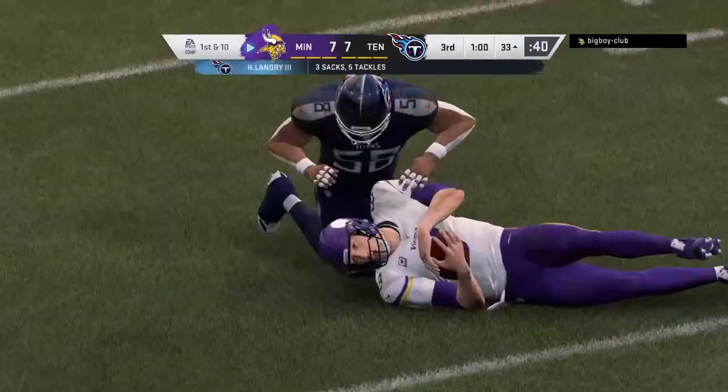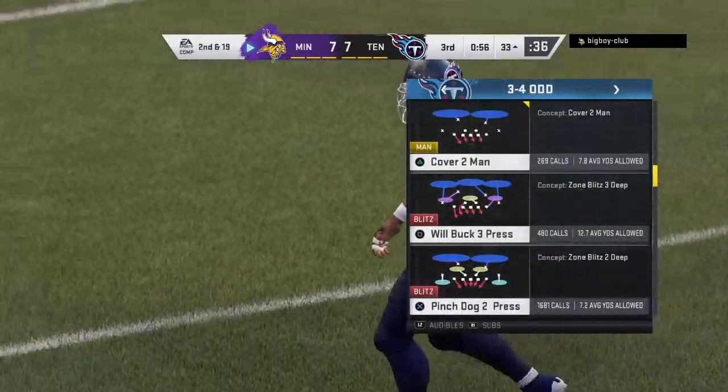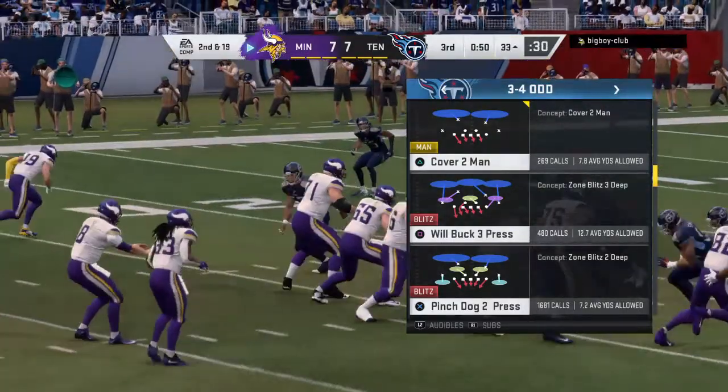To throw is Cousins. And he's going to be taken down back around the 35-yard line. Harold Landry able to disrupt yet another pass play. That is his 3rd sack of the afternoon.